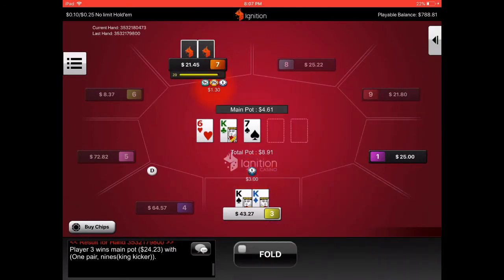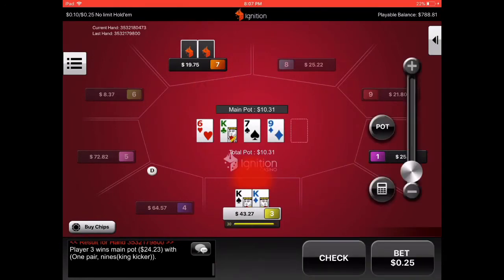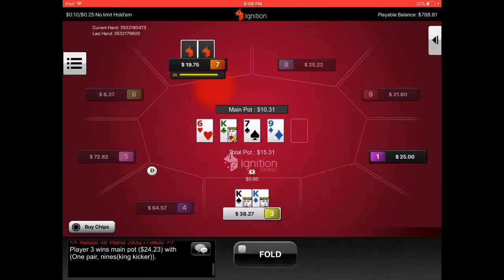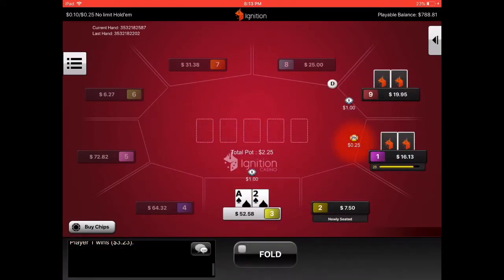There's not a whole lot other people can have here. So we put in a little raise in position. We've been playing back at a lot of people here. A lot of people say it's not a good idea because it sets off alarms. I think it kind of does the opposite, to a good player at least. If you're doing a min raise or a little bit more in position, it just looks like you're trying to take it away. So he checks the turn to us. We put in a good sized bet and he folds. We take that one down.